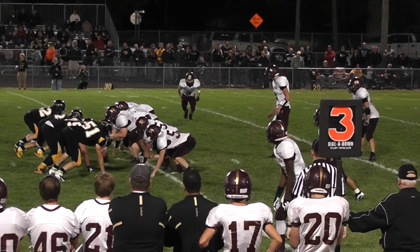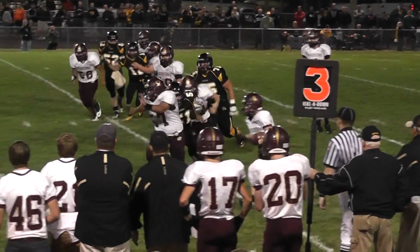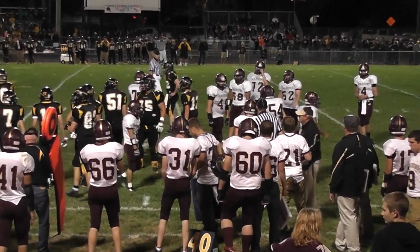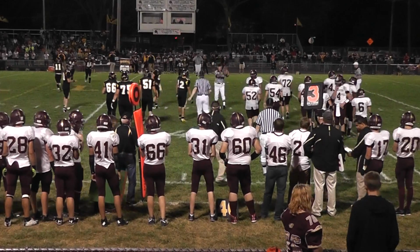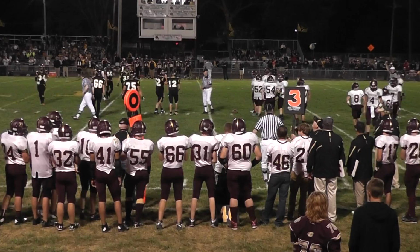And Bo Carter takes a snap. Handoff coming around the near side here. Not a lot of room, goes out of bounds. Excellent job by 83 for Tuscola, Zach Bates. The excellent defense keeps him to the sidelines and shoves him out with 43 seconds here to go in the first half.